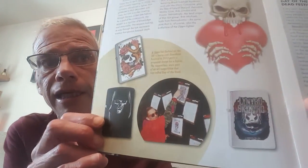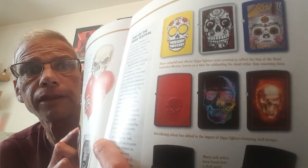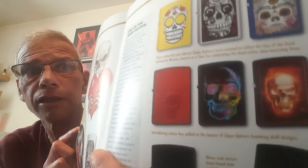In Mexico, between the 31st of October and the 2nd of November, many people celebrate the Day of the Dead to honour deceased loved ones, and beautiful altars are built and decorated with flowers, candles, food and drink. Miniature skeletons and sugar skulls are placed on the altars as well. This celebration is not morbid or scary, just celebrating the dead. And there's some pictures up there, including the snake, and over there you can see some more Zippo designs.